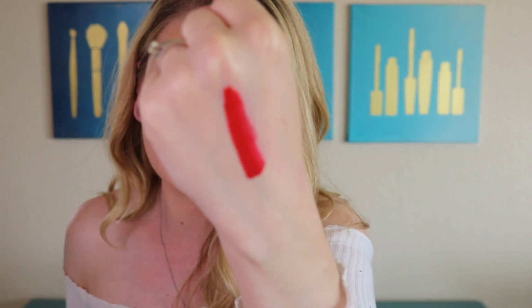Ooh, that is a vibrant red. I definitely enjoyed the little doe foot applicator on this one. It gave me a lot of good control. I'm gonna give this a minute to see if it dries down and how it dries down. Oh man, and it dries down quick. This has just been like 30 seconds and it's completely transfer proof. It's locked into place.